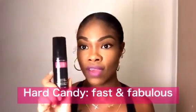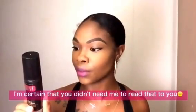The first thing I have is the Hard Candy Fast and Fabulous Setting Spray. This one was about $7 and I got it at Walmart. It was $6, but it ended up being about seven something with taxes and everything. It says a weightless spray that locks in makeup for all day wear. Spray over foundation, eyeshadow, blush, and concealer to set your makeup look.